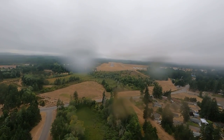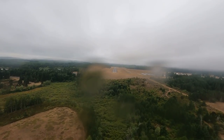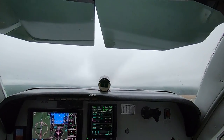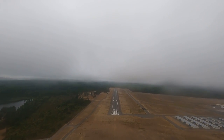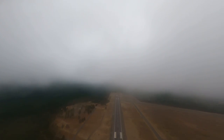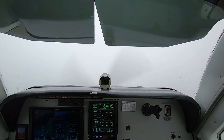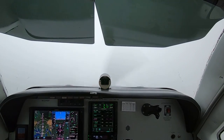Here we come down to minimums. Here's minimums. Power's coming in. Open the cowl flaps. Gear coming up. Positive rate. Climbing out. Flaps coming up.